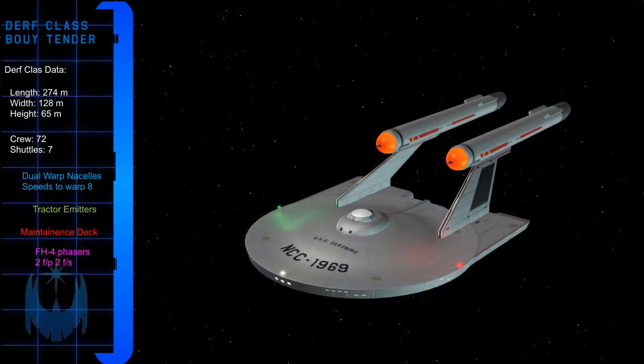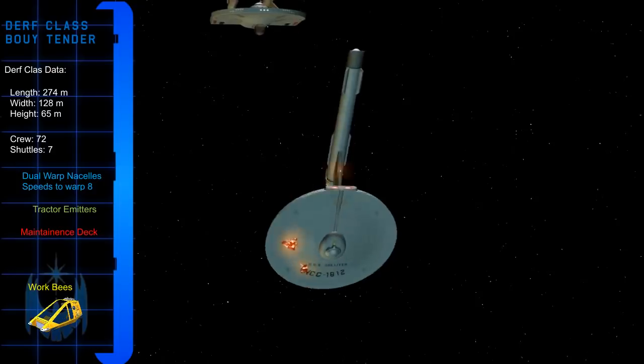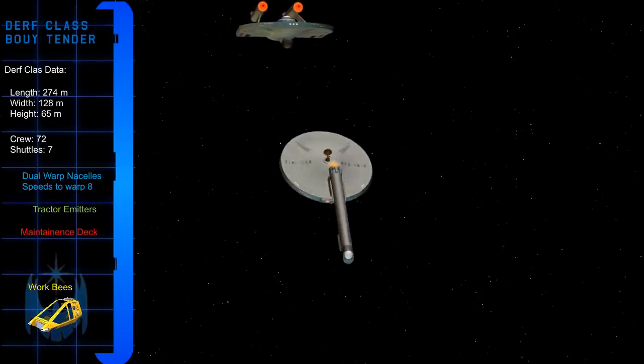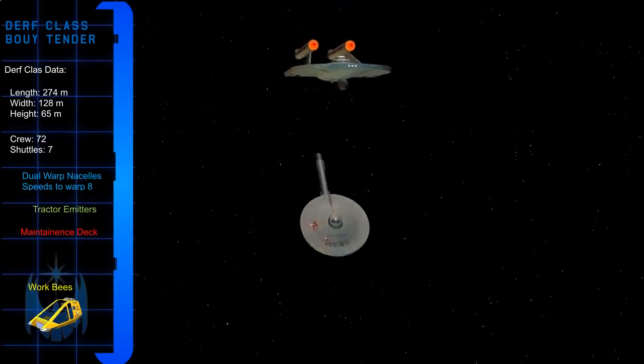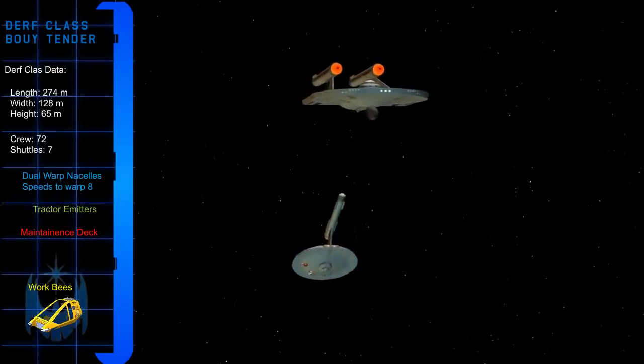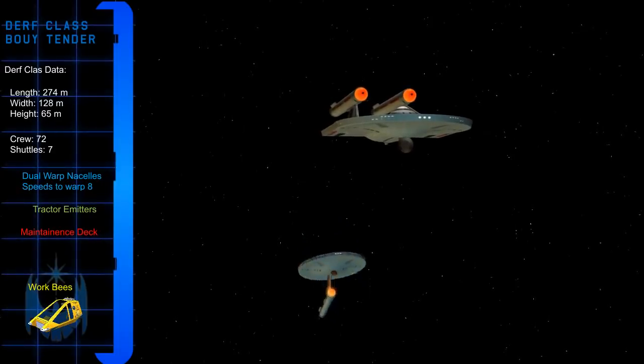The Derf is capable of servicing all manner of buoys other than navigation buoys. Sensor buoys and communication buoys are also very useful to maintain the infrastructure of the Federation. It has a large complement of work bees and a large engineering crew. It's an excellent emergency rescue vessel for all manner of ships that are in trouble, where it will try to repair the vessel, failing that, tow it to space dock, or, in the worst case scenario, strip it of salvageable equipment and scuttle it. Well, that's all I have for the Derf class.